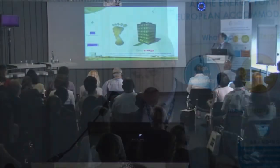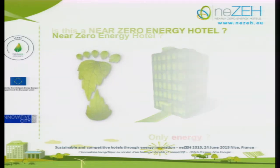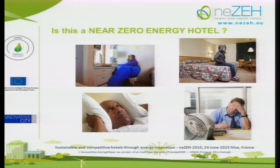us. What is a near zero in a hotel? This is a green hotel in the picture. Our hotel is not only energy. Hotel has other activities. It's consuming resources, our hotel. Look at these pictures. Is this a near zero hotel?